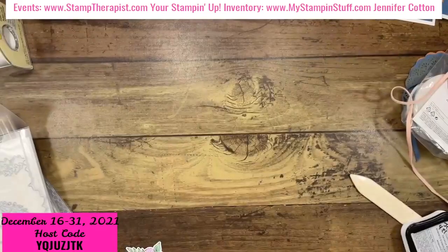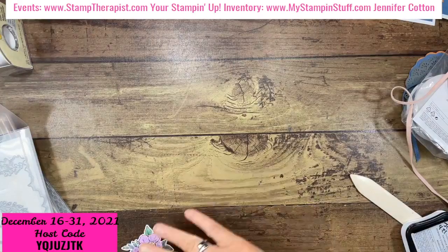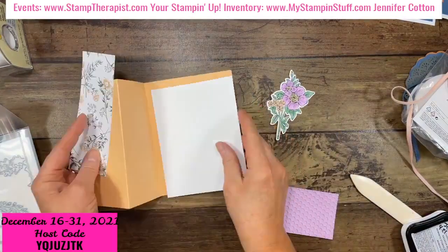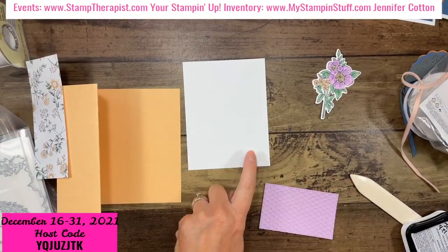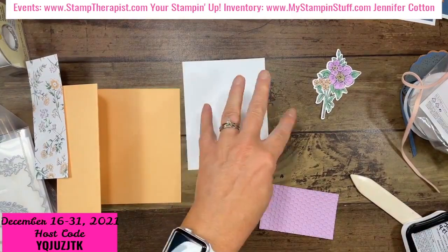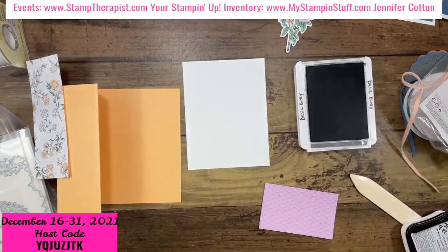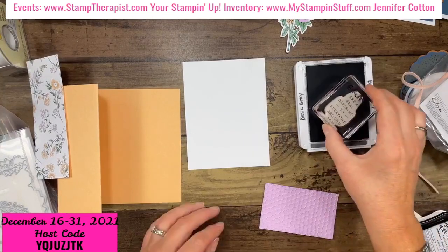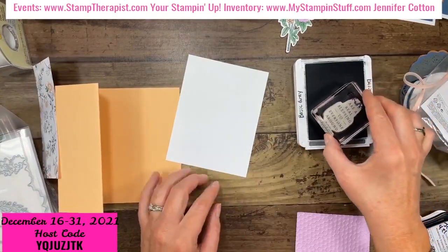We're almost ready to assemble. For the stamping, oh, actually, yeah, I remember what I did. My greeting is going to go down in the bottom right-hand corner of this 4 by 5 1/4 basic white. Remember, it's portrait. In basic gray ink, that is a color from this designer paper. And hopefully I won't stamp this crooked, but if I do, I get to flip it over and try again. That did happen on my first card.